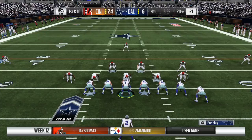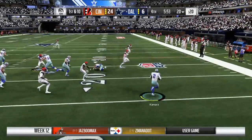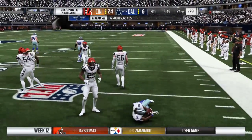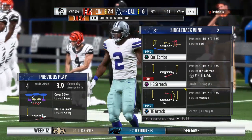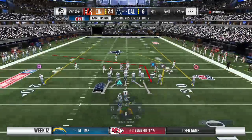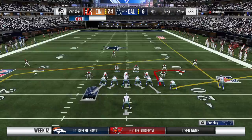They begin on the ground with Kamara. Gets this to the 24 for a gain of 4. When we see those runs to the perimeter, when we see those runs to the edge, we think about big breakers, don't we? In this case, it was a modest gain, but it does open up possibilities here on 2nd down. They'll come up 2nd and 6 now from the 24.